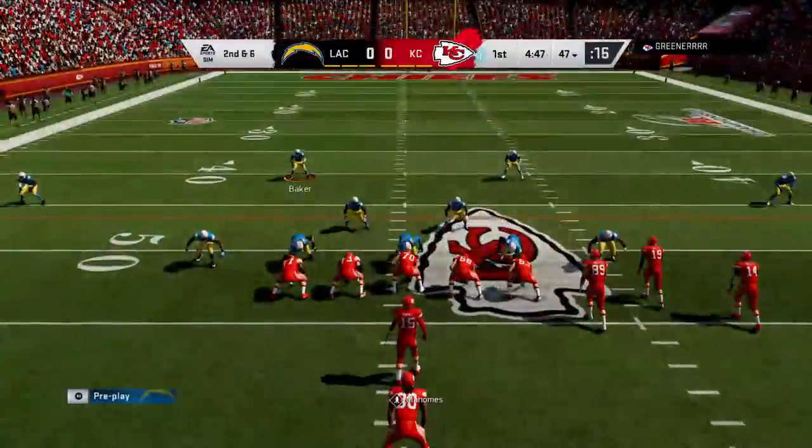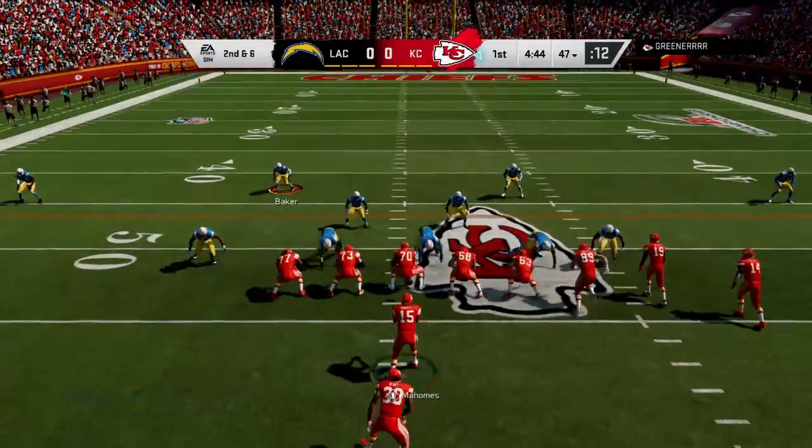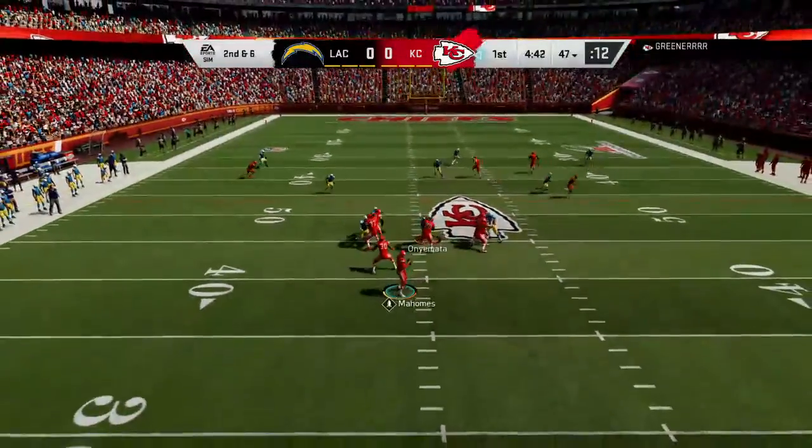Following the pickup of 4, here's 2nd and 6. You don't want none, baby. You don't want none.